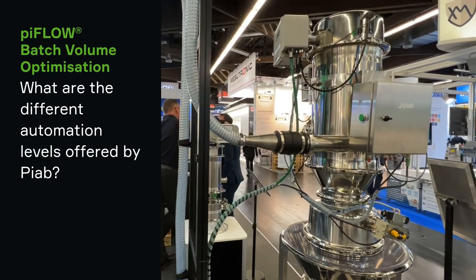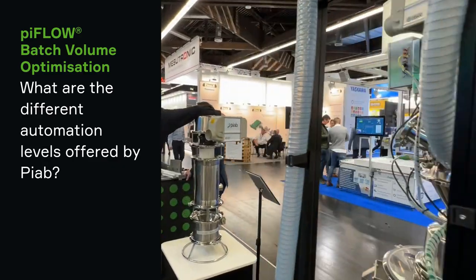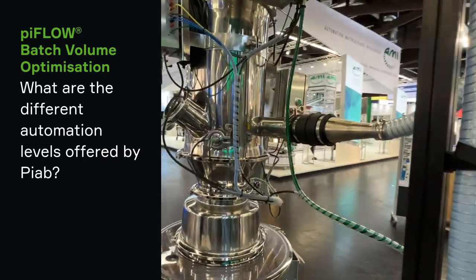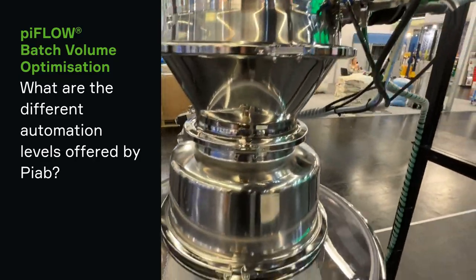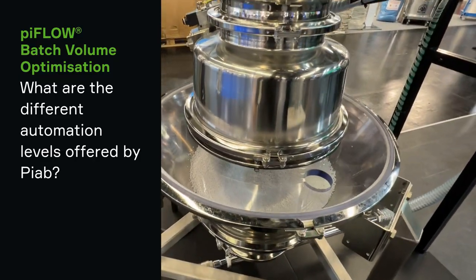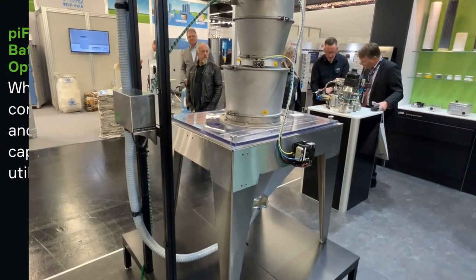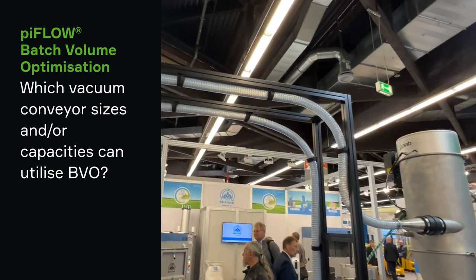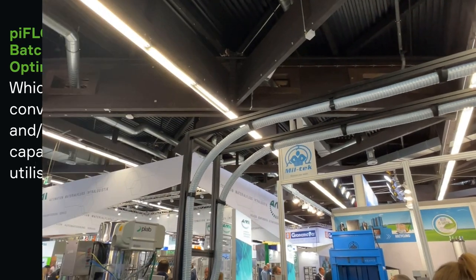Yeah, we have 3 different types of automation possibility. First is our standard version where you set the conveying time manually and also the discharge time. The second is BVO, batch volume optimization with one sensor. And the top product is our piFLOW Smart, where everything is handled with a control unit and with 2 sensors. So every conveyor that we have at the moment, except for the smallest one, the 2-liter P60, we can handle.